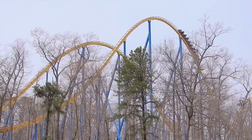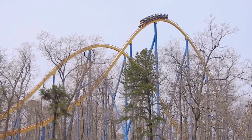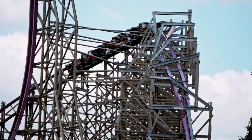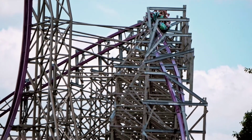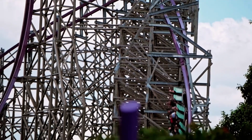Inversions are being replaced with giant hills, and the world has found out that you don't need a loop-de-loop to have the best coaster in the world. So how could a roller coaster with inversions and a wooden structure be the best in the world in 2023? Well, let's find out.